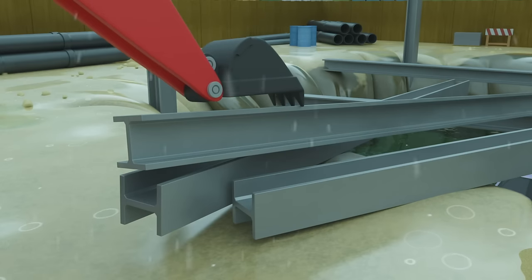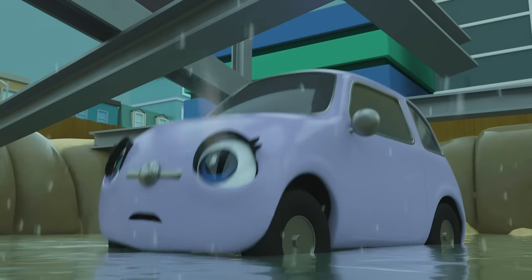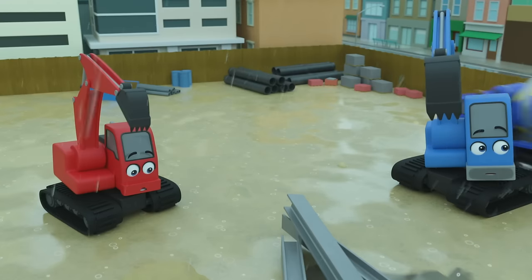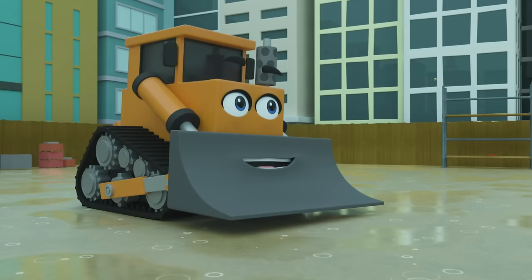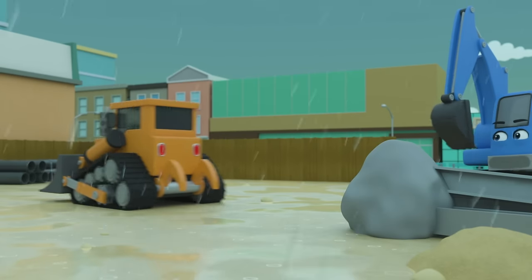I think Digley is going to move the girders first. Wait, careful. Those girders could fall on top of Scout. That was a close one. I think CJ the cement mixer has an idea. Oh, I see. If we use cement to stick all the girders together, we can drag them out in one go. Clever. Go on, Dozer.